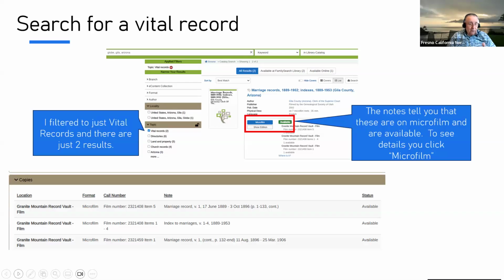And actually 2 microfilms. One of them has 2 parts that are applicable, part 4 and part 5. And then there's another film. They're all found in the Granite Mountain Vault, but that doesn't tell me anything. And their status is just available.